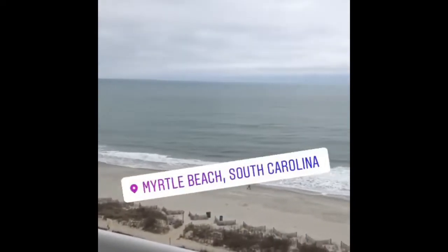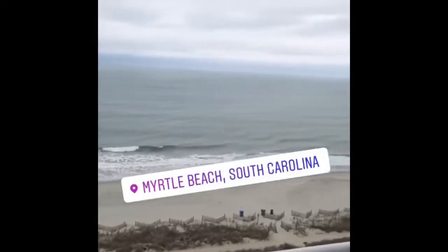Y'all want to walk to the boardwalk? Look that way a little bit, Mom. That big Ferris wheel? That's too far. We just came back from the grocery store, but we got a couple of items to make this a home away from home.